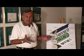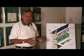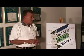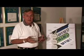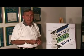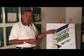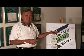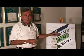In this particular case, we use the word offset. The blue represents the image area of the job, and the gray area here represents the silver background or the aluminum color of the metal printing plate. The premise being that you have to have the right balance of water and ink to fill in the image area but keep the non-image area clean.